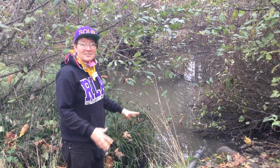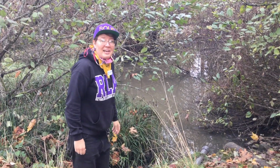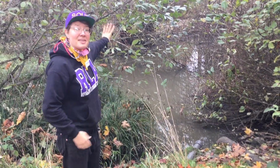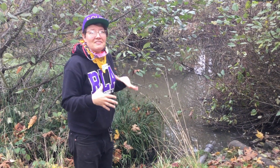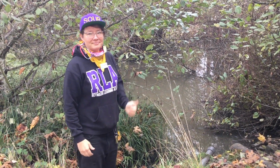These alder trees are also helping with their roots, and there's a giant willow back there that's also helping. And these plants together are helping to clean out the water, so by the time it makes it to the pond, that water is going to be a lot more survivable for the wildlife that need this water.